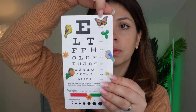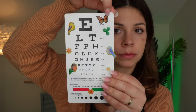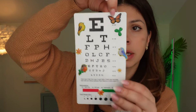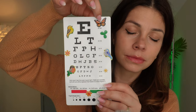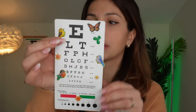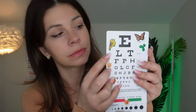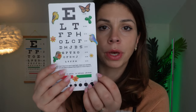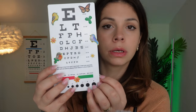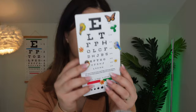Can you please tell me what shape do you see right here? It's a butterfly. Good. And what color is this? Okay, that's excellent. All right. I have one more bird here. Can you please tell me what color is the little bird here? Okay. Very good. Go ahead and try to point to the flower. Good. Perfect. Okay.